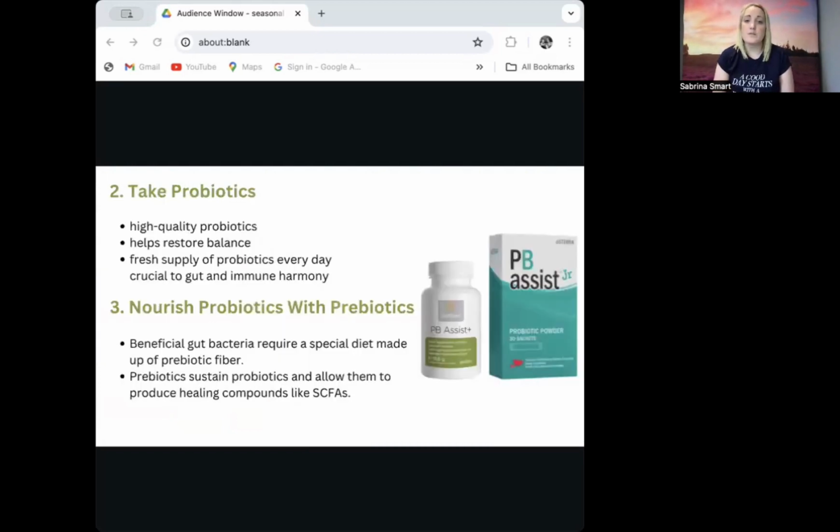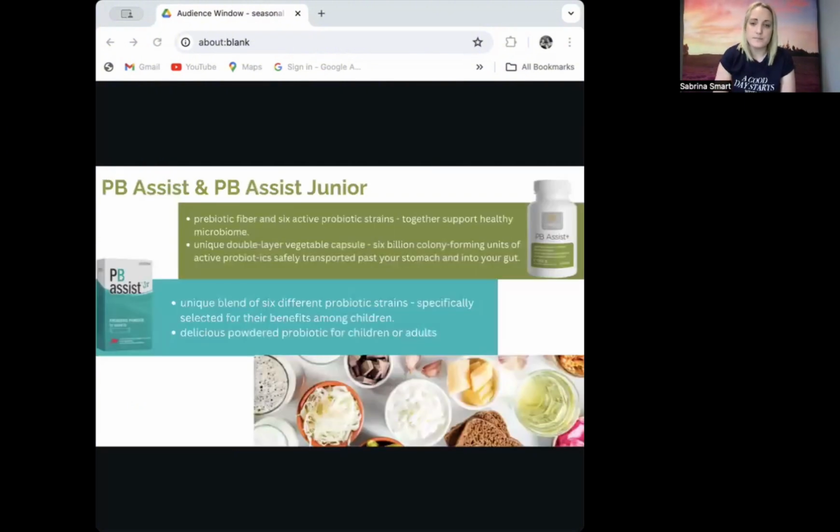Then you want to think about what we're going to put in. So we're going to think about probiotics, but we also want prebiotics as well. This is where PB Assist is fantastic. I love the PB Assist, Julia. I take the children's version all the time, because it tastes amazing and it's really good for us. But you also have the capsule version, which is double encapsulated, so it gets further into the stomach, right down into the intestines to be able to help you. So we have here a prebiotic fiber, 6 active probiotic strains all mixed together in this double layered capsule, which is fantastic. You also have 6 different probiotic strains in the children's ones. So again, you can have whichever ones you wish to have.